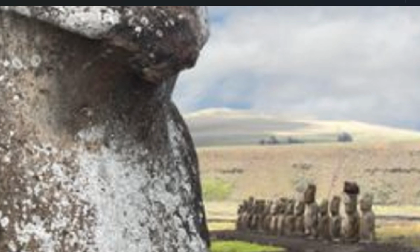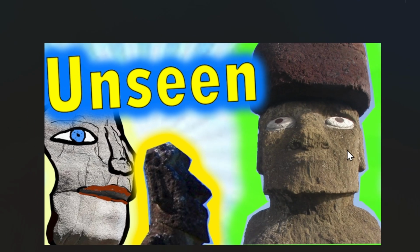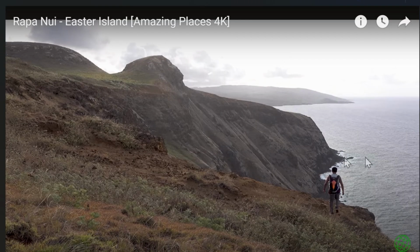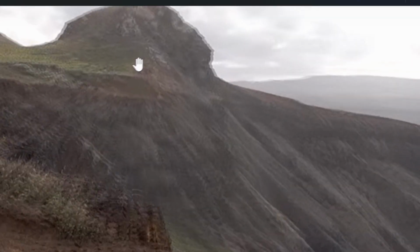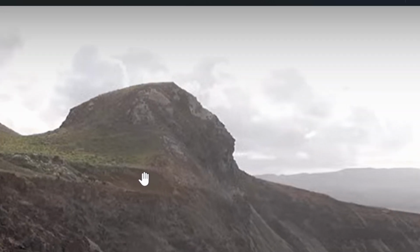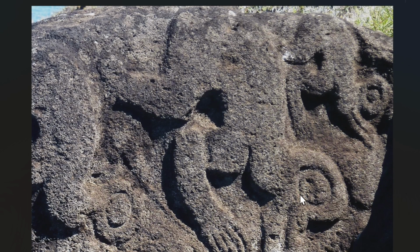Each one of these statues is said to have once had an eye, like what you see here. Now, if you haven't seen my previous video on the Rapa Nui moai and other unseen faces, like this one in the mountain, here you can see the eye, the nose, the mouth, the chin. But look on the backside of this mountain, here's another eye, a nose, and a mouth. I have another video where I highlight these other faces that are seen around the island.